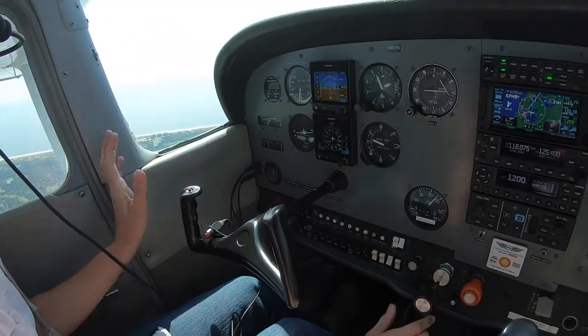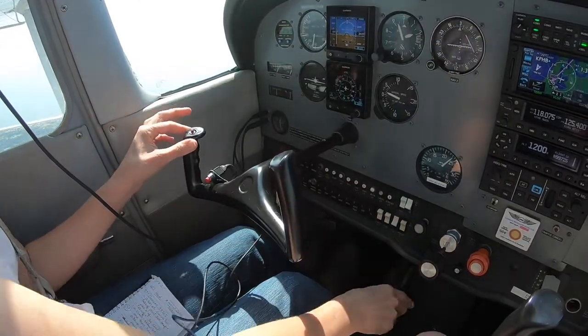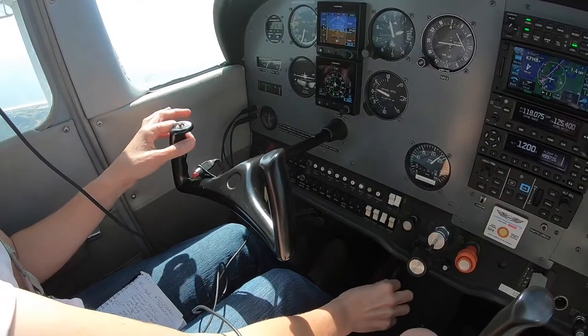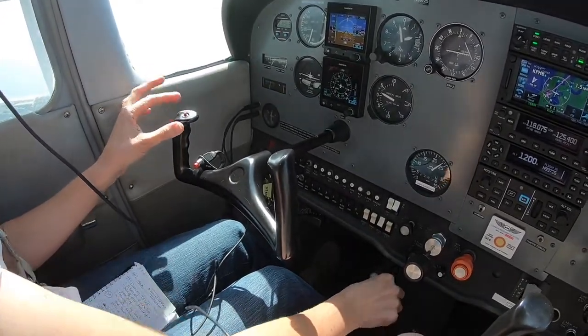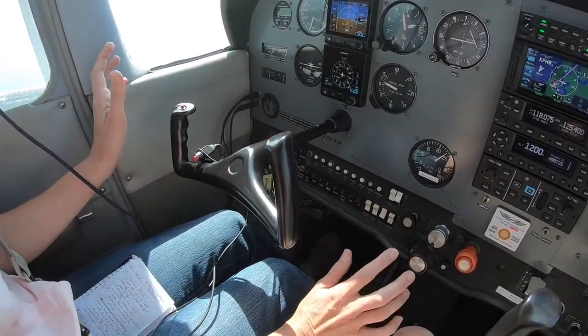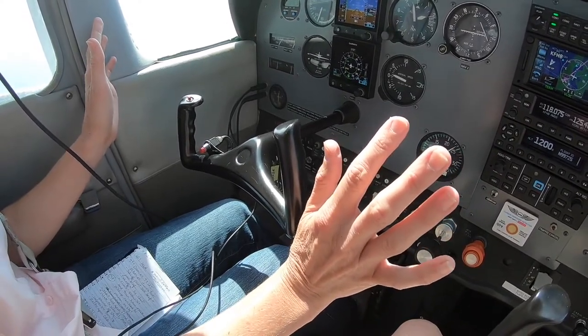Notice how when I'm trimming, I'm using just fingertips. I'm setting the pitch attitude for what I know it should look like, and I'm just using little gentle nudges on the trim, if you will, to hold it. I'm not driving the nose up and down with the trim wheel. I'm just doing little bits until it's not fighting me anymore and it's more or less hanging out where I want it.